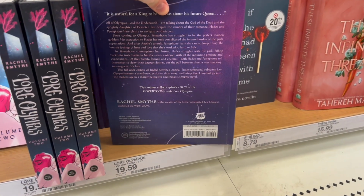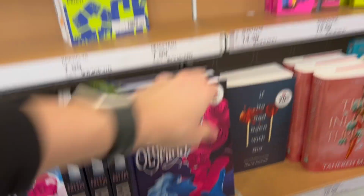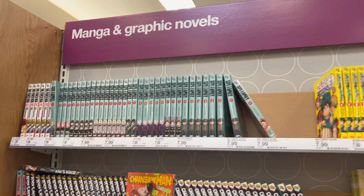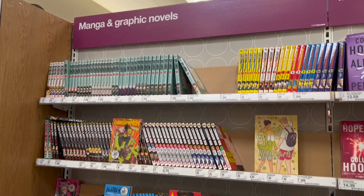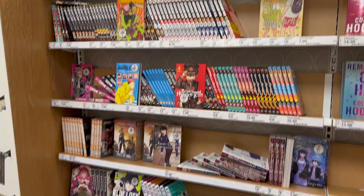But yeah, very pretty covers on these too. The art's awesome. Alright, so that is everything in terms of the manga that Target carries in store. A decent selection, definitely.